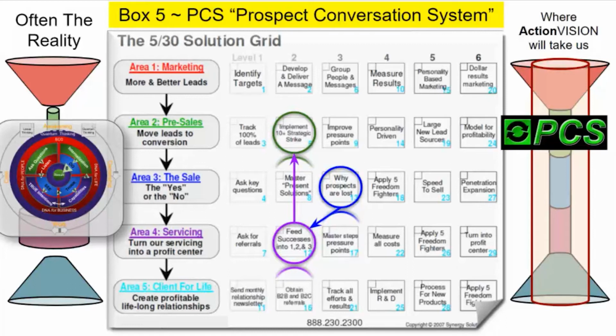And so this is really, really important because when we do this properly, we double or triple or quadruple our income with no additional leads, no additional work, no additional time, no additional money. This is just pure, simple bottom line profit. It's working smarter, not harder, and having the systems do that.